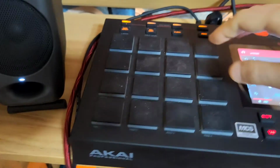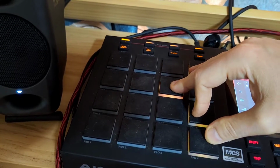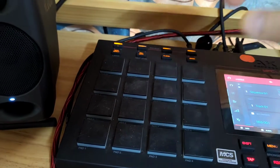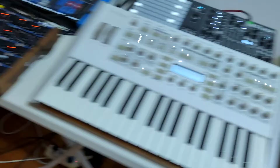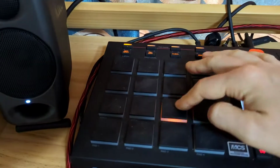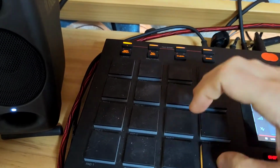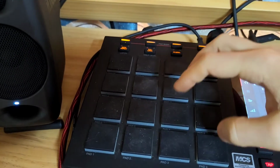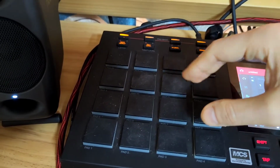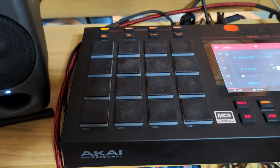All right, let's play a few chords on here. Try a different patch. Beautiful basic. Yeah, just a basic example of it.